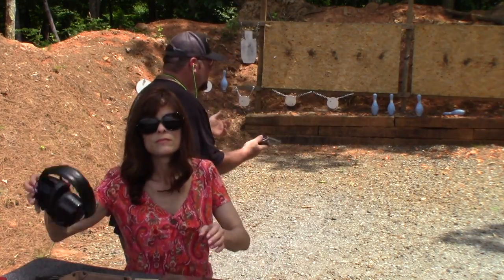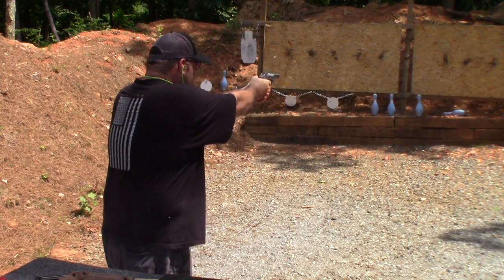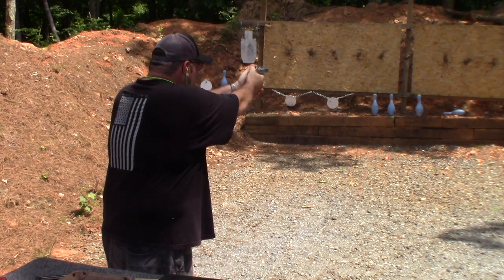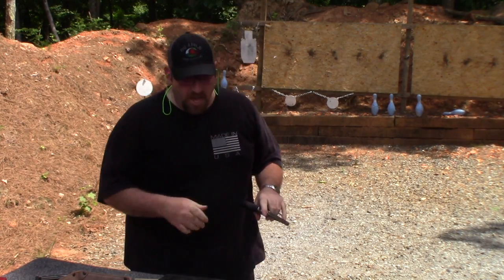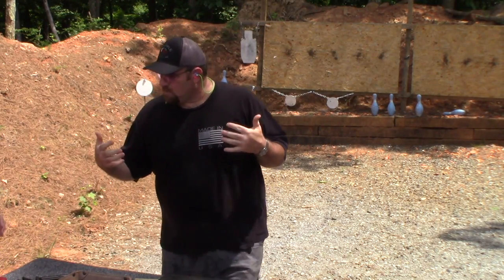I like shooting the gun myself. I've got several revolvers. I'm a wheel gun guy. I like them. I really like that. The gun is really easy to shoot. It's a very simple gun.